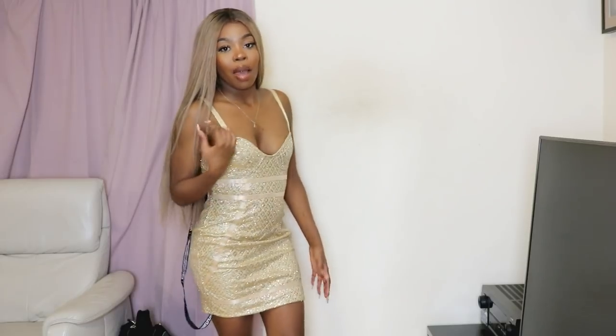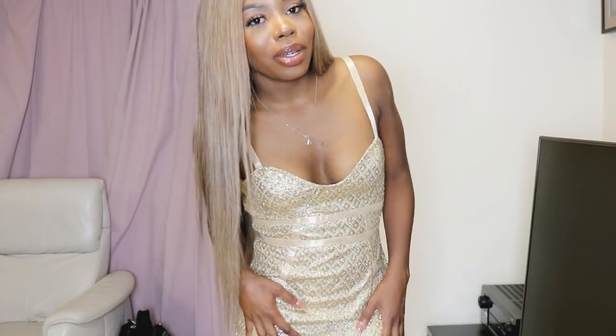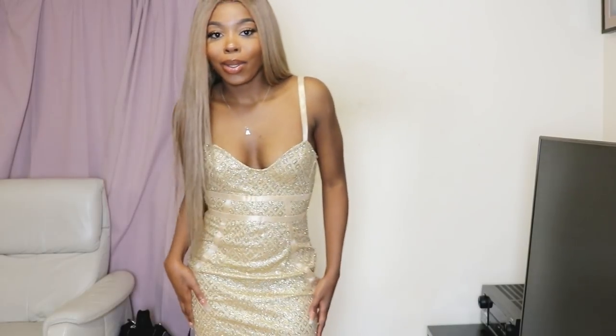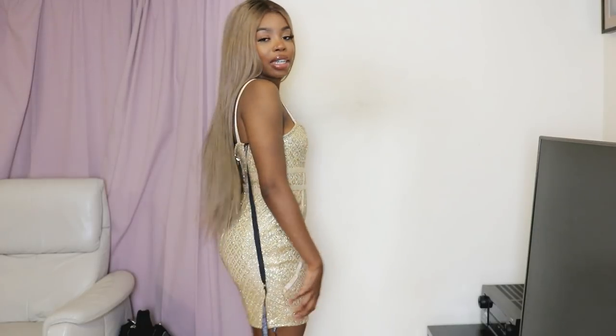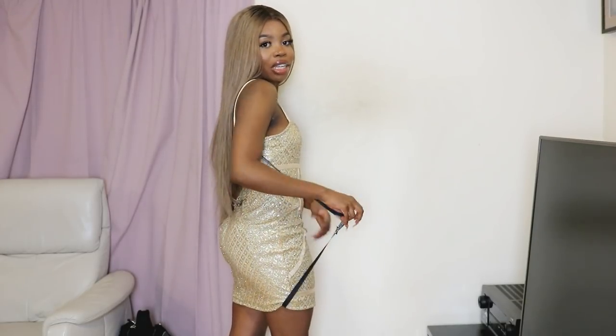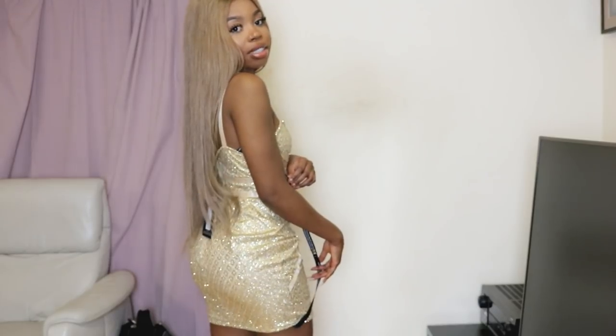Yeah, I don't know. But I do like the dress, just not the fit on me at the moment. This is undecided, but let me give you a side view anyway. This is from the side. It's got this Pretty Little Thing tag. I think they put this on here because they're tired of influencers buying their clothes, wearing them, and then returning it.